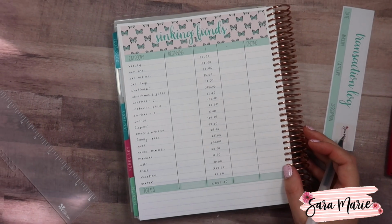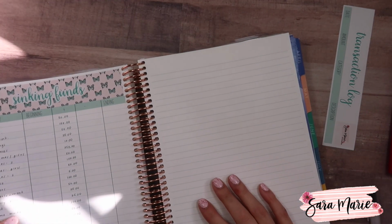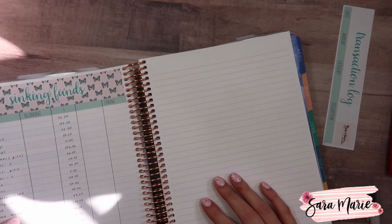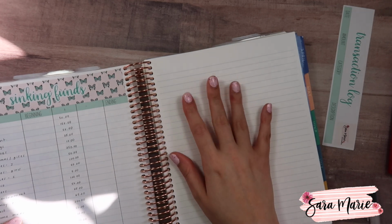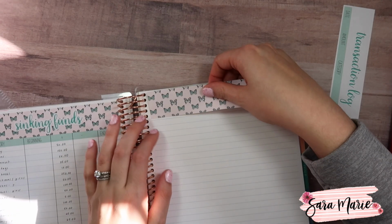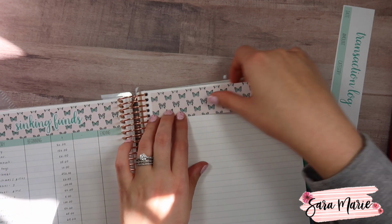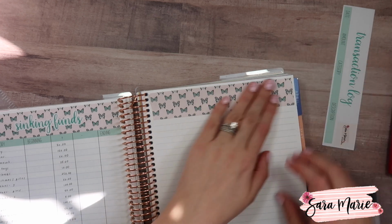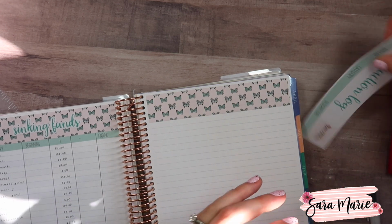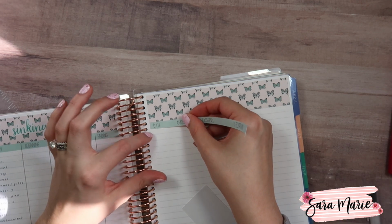And now what I'm going to do is set up our transaction log. Did I do that on the wrong side? I feel like I did. That's okay. Sometimes I switch things around and then I forget that I switched it around, and I know why I did it, because writing on this coil for the ending is not fun, but that's okay. It's just one month's worth of doing that. So I'm just going to go ahead and put my transaction log.